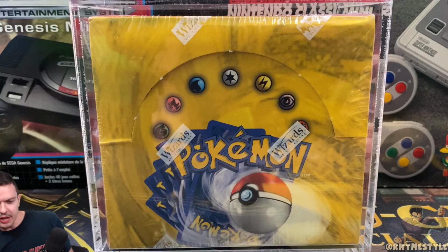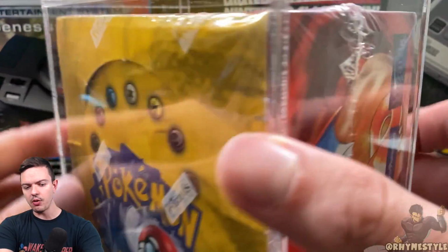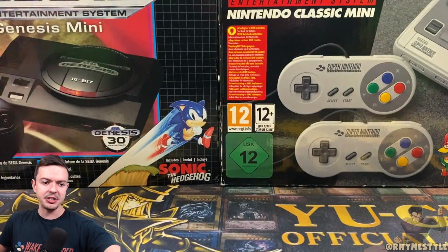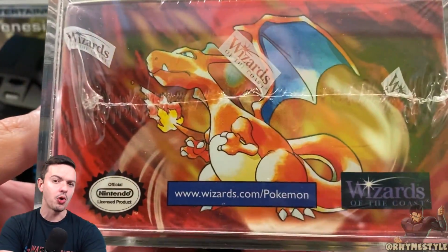So first and foremost, before I get into this box, I got to break down the history of the original base set release in the late 90s and why the box that I got is so rare and so ridiculously expensive. So right off the bat, this right here is the regular unlimited version of the box. This is probably what you grew up with.